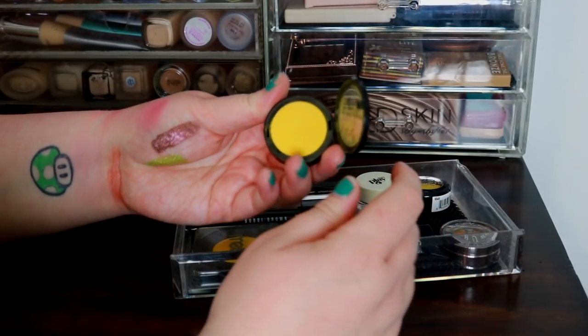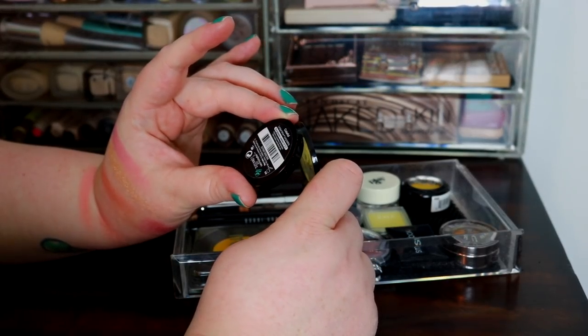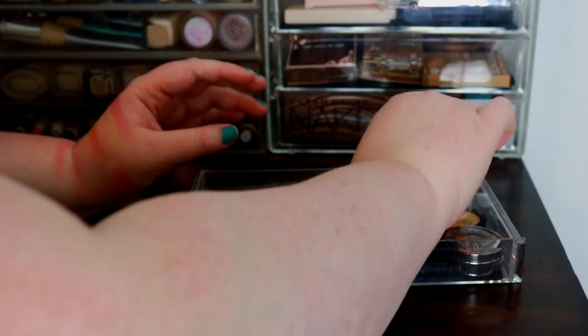I have a Sephora yellow. This one, I need to throw this one away, but I'm not. This one's called Sunglasses Needed. Adore it. I have a NYX one back here. This is hot garbage. Don't know why I'm holding on to it. Like I said, I'm a hoarder.